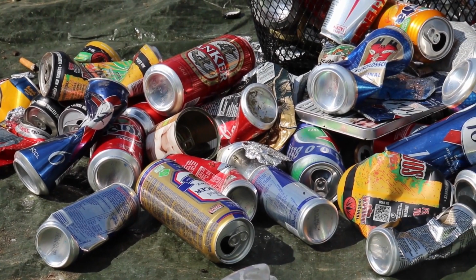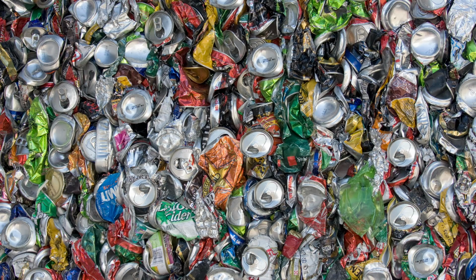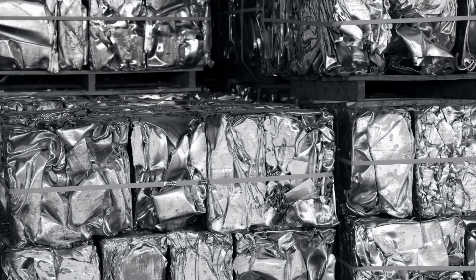Primary aluminium production is the biggest contributor to an aluminium can's overall environmental impact. So significant savings can be achieved by utilising secondary, aka recycled, aluminium instead. The general recycling process is as follows. Used cans are collected from the consumer and processed and baled at a waste management treatment facility.